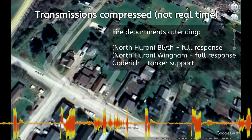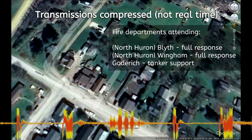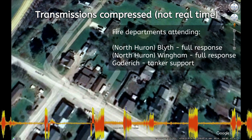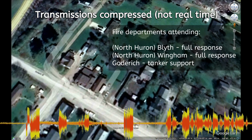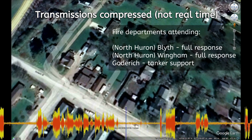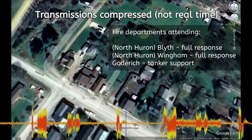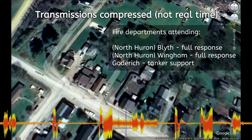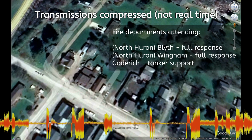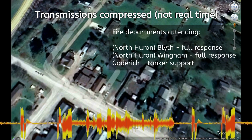Command, car 3. Command, car 3. Go ahead, it's command. Car 3 clearing the scene, get back in 10, 15 minutes. Roger that. Command, Gulf. Go ahead. Those two bales of foam are by Mr. DeVries.